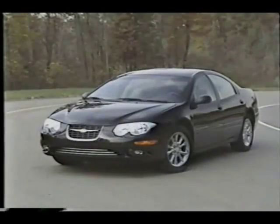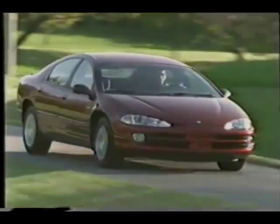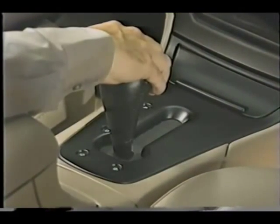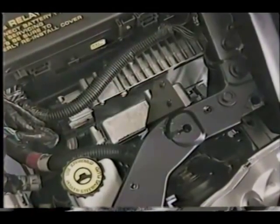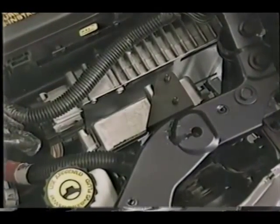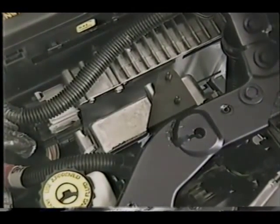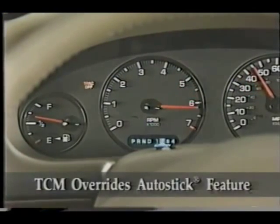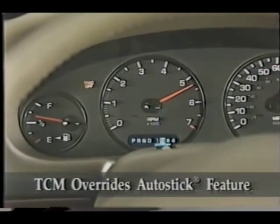Autostick is standard equipment on the 300M and Intrepid ES. The Autostick feature allows drivers the option of manual upshifts and downshifts. The TCM on these vehicles has been refined to provide crisp shifts and allow the engine to rev higher to provide maximum acceleration. However, once the engine reaches the rev limit, the TCM will override the Autostick feature and automatically force an upshift.